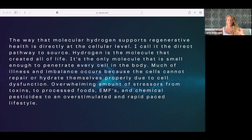Regenerative health, I call it the direct pathway to source because hydrogen is the molecule that created all of life. It's small enough to penetrate every cell. That's what I was saying, why it's so important to know. It is the smallest molecule in the world. It can penetrate your skin, which actually all of these topical creams that people are selling, they aren't even small enough molecules to penetrate the skin and to actually work on the skin. They're only sitting on the surface layer, adding more weight. But molecular hydrogen can penetrate the skin.